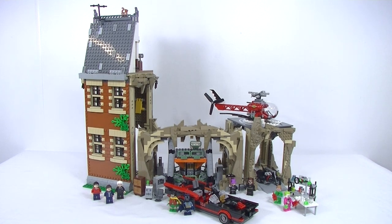Now you guys already know what I'm thinking. I love the set. Now, don't get me wrong, it definitely has a few little flaws with it. It is very expensive as well. But honestly, for a crazed Batman fan, I am stoked to have this set.